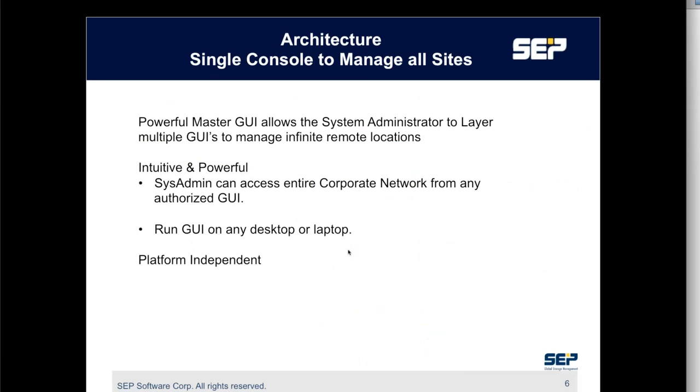To speak to the first concept of having one solution, one console to manage an entire enterprise, the GUI is Java-based, so it can run on Linux, Windows, Unix. You can run it on a Mac as well. We tried to make it as open as possible so you can access your backups and your server from anywhere imaginable.